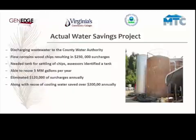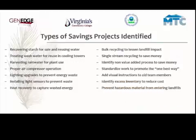This was an example of a project where we identified a good savings for this client. They make wood chips into fiberboard by using chips and water. And when they discharged the water from the process, it had a high biological oxygen demand, and they paid surcharges. We were able to identify a tank on their site and help them with the process to settle the chips, use the chips back into the fiberboard, and reuse the water and also discharge cleaner water. One of the savings was over $120,000 annually from eliminating that amount of surcharges.